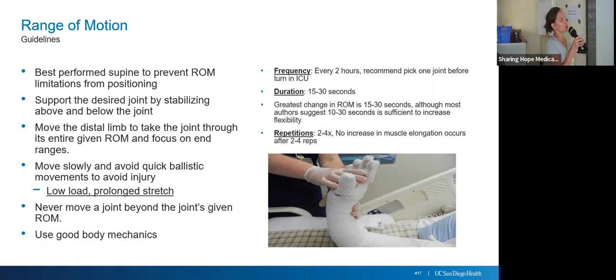Usually we do this every 2 hours. And then for about 15 to 30 seconds, because any stretch longer than that really doesn't make much of a difference. It doesn't matter if you stretch 30 seconds or 5 minutes, it's really about the same. So it actually doesn't take very long. And you only have to do a few repetitions with that stretch.